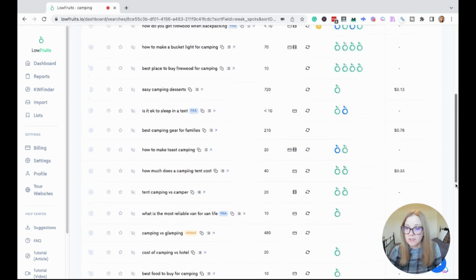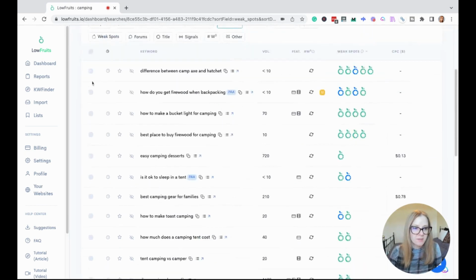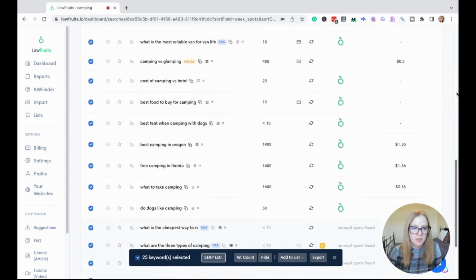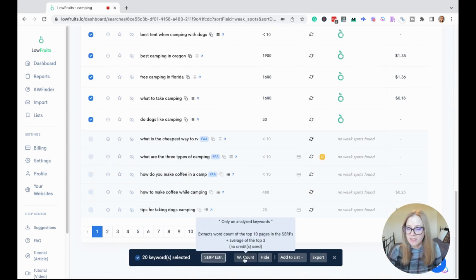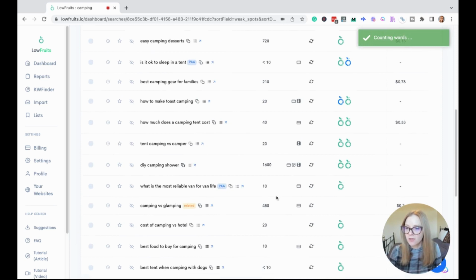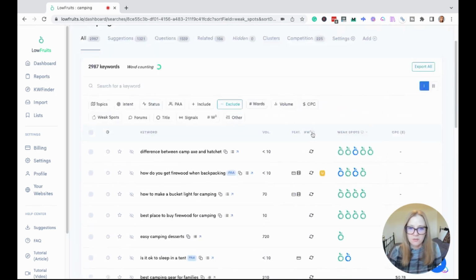Now, if you want to drill down on this a little bit further, what I like to do is click on this box here to highlight all of our keywords on the current page. And I'm just going to uncheck these ones at the bottom that had no weak spots. And then I'm going to click on this button here on the bottom bar for word count. And what this does is give us the average word count of the top ranking pages. So it's just going to take a minute here to update.